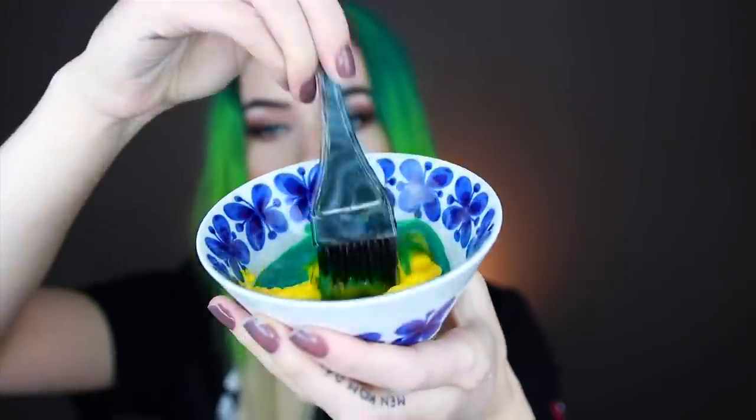But I think that I will put like a 50 Cosmic Sunshine, 50 Iris Green in the tips. So yeah, you guys will just see what I do, and then I will rinse it out and cut it a little bit, and then we'll see the end result. I'm so excited!